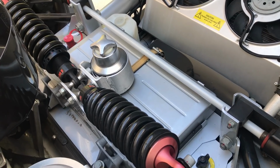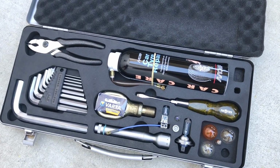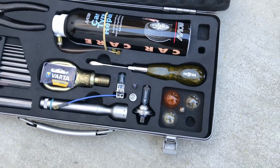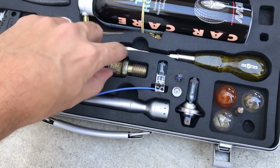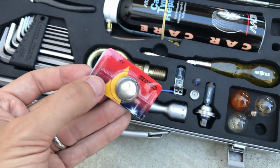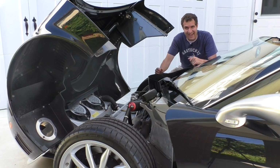We pulled out the toolkit a minute ago. This is the first time the owner had ever taken it out, and it's actually surprisingly comprehensive. It has all the tools you'd expect, a screwdriver, the wheel tightener. It also has bulbs, and then it has my favorite thing, an extra key fob battery. And the key fob in this car is really important because it's a proximity key, and that's how you turn the car on. So if the battery dies, you've got an extra.